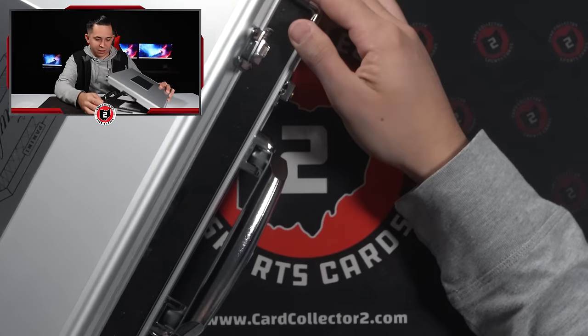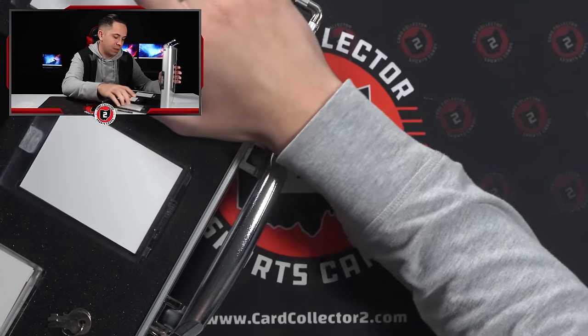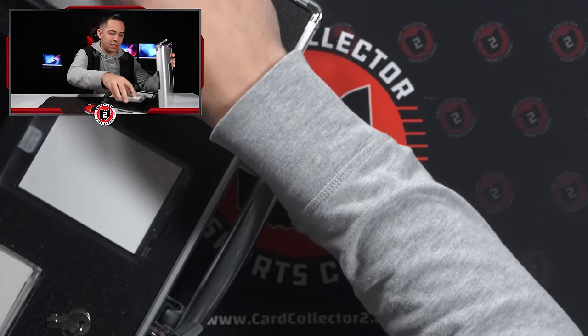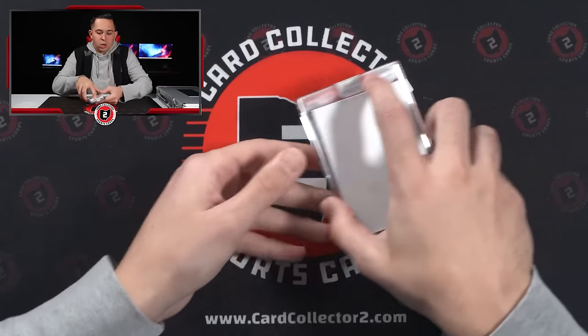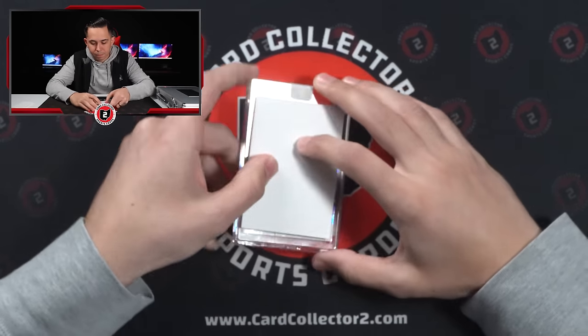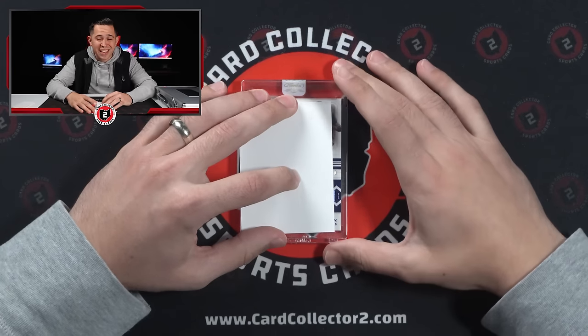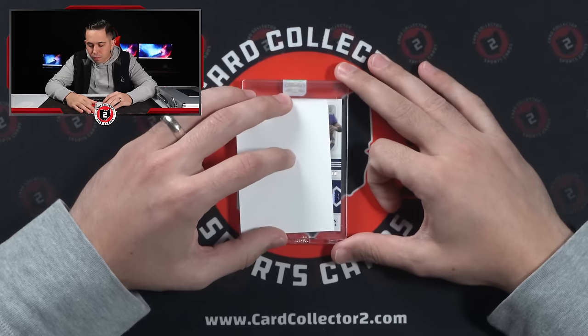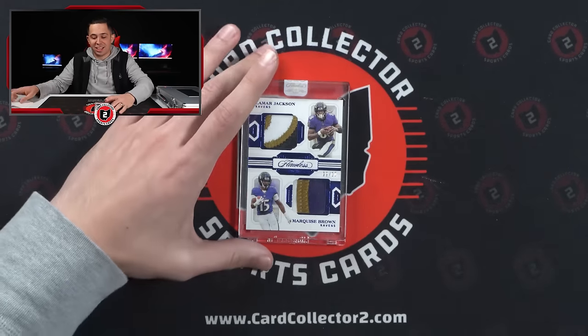All right, we've got three cards remaining. Whew, you guys nervous? I'm nervous. All right, which one of these? I think we'll do this one first because I think this is a patch of some sort. Oh, boy. Please be big. Out of 10, it looks like it's a Raven. Lamar. Yep. Wow, that is disgusting.